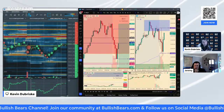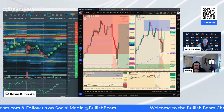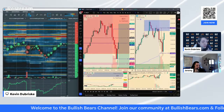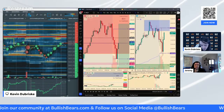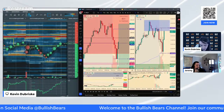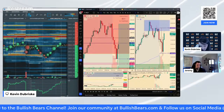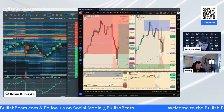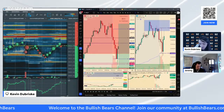Isn't Tradovate changing ownership again at some point? It is. NinjaTrader was just acquired. So NinjaTrader originally purchased Tradovate like 5 years ago, and now NinjaTrader is being acquired by Kraken. Let me see, I could probably find it. Oh yeah, Kraken. No, they're not changing the platforms. They're just taking ownership of it, according to the announcement. That's insane that this crypto broker is taking ownership of NinjaTrader, a futures broker. That's pretty wild in my opinion.